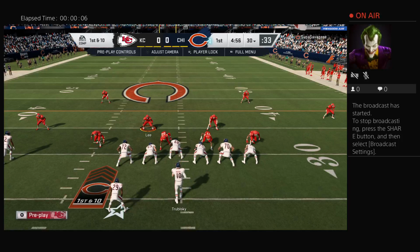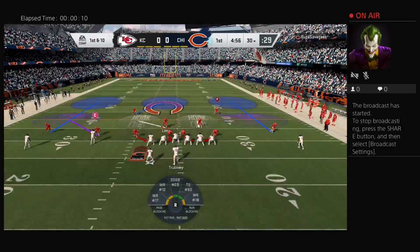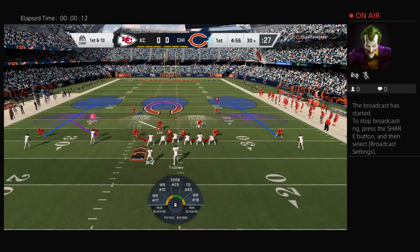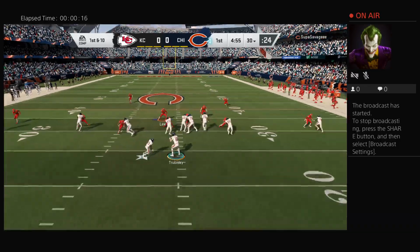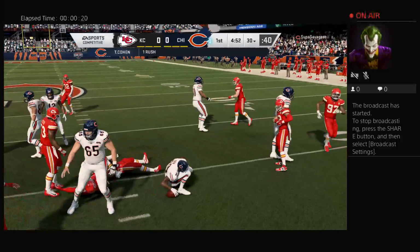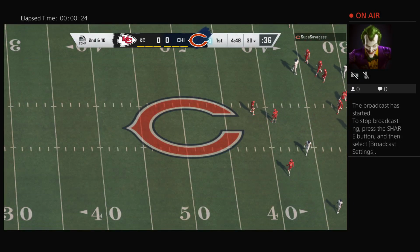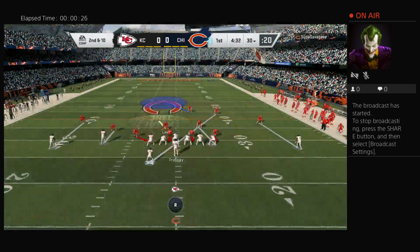First and 10 now from the 30. Hey, pick it up, defense. Let's go. Slant. Alert 3, alert 3. Here's the first carry for Tariq Cohen. And right away, they're going to stack him up right at the line of scrimmage. Officially no gain on the play, and it's second down.